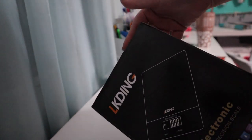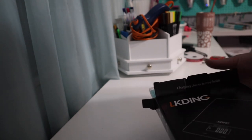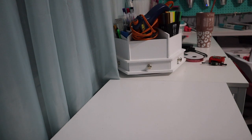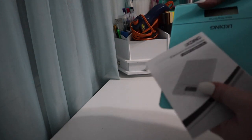And that is a scale. So I have a scale downstairs in my basement that I use for all my resin and epoxy, but I have used it in the past for Freshy stuff, and then I don't have to carry it up here anytime I'm weighing out packages or boxes to go out for customer orders. So I knew I needed to get another scale for up here so I wouldn't have to keep bringing it up and downstairs. So I got this gorgeous turquoise.